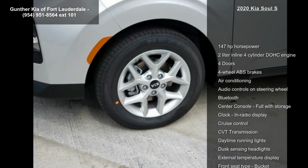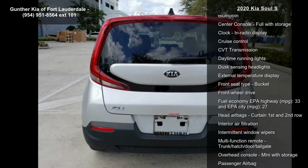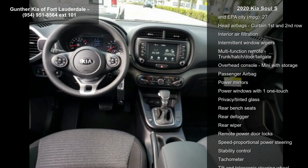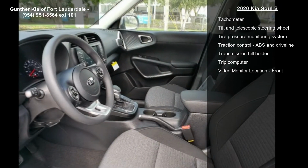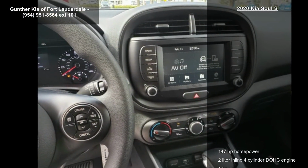This vehicle's top features include 147 horsepower, 2-liter inline 4-cylinder DOHC engine, 4 doors, 4-wheel ABS brakes, air conditioning, audio controls on steering wheel, Bluetooth, center console, full-width storage and clock-in radio display.